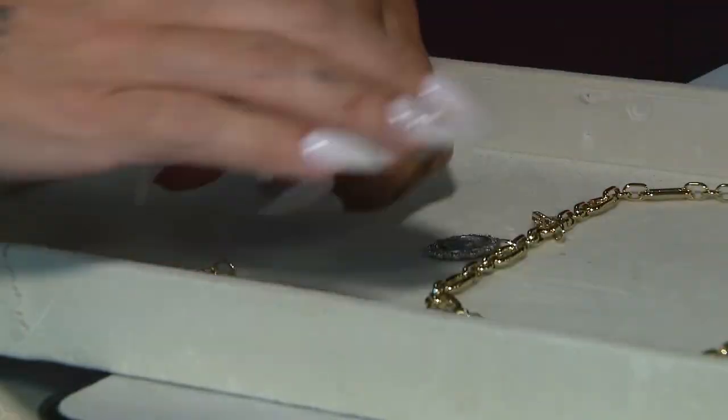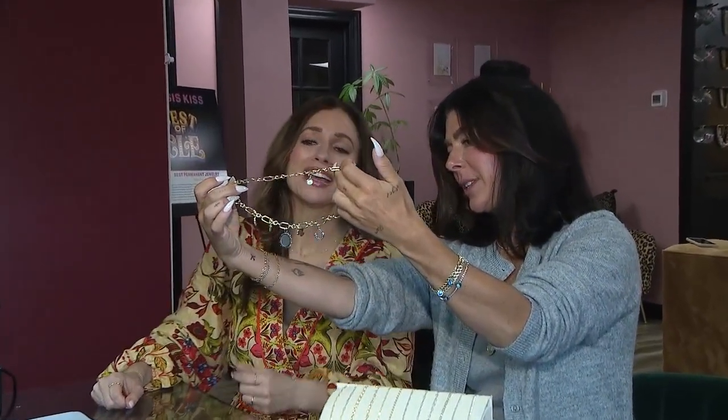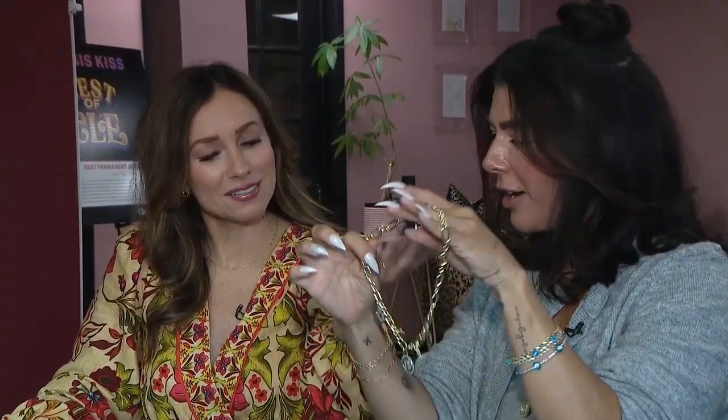Okay, we put your necklace together with Maria's help. I love it. What do you think? That's adorable. It has all the things: a little bit of luck, your dog, all of your favorites. Yes. Can I put it on?